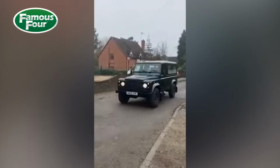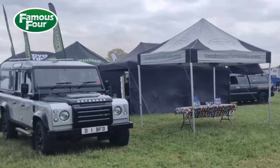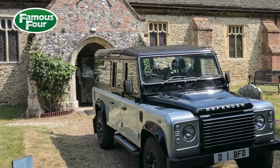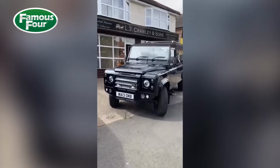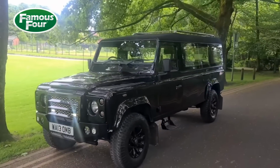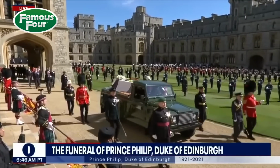Next up, at number 4, we have a slightly unusual use for a Land Rover: a hearse. For those fanatics that would like to leave this mortal earth in their favourite vehicle, there are a few companies that offer the use of these beautiful modified Defenders for funerals. These cars would be a beautiful and touching tribute for any Land Rover enthusiast. I mean, even the late Prince Philip had one.